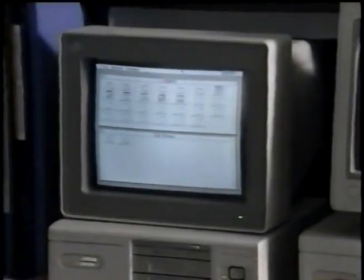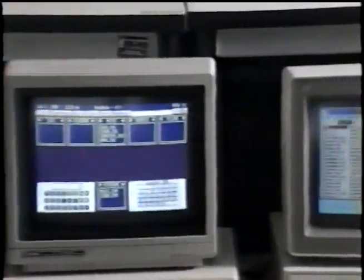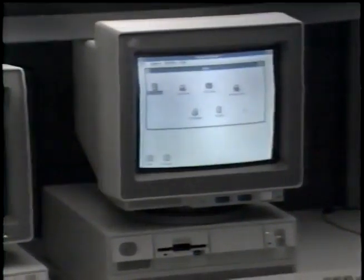Apple's competitors have spent lots of time over the past few years deciding how a personal computer should look. Now, after years of engineering, it looks like they've reached a conclusion. They've decided it should look like a Macintosh.